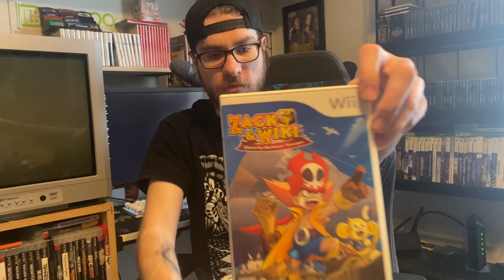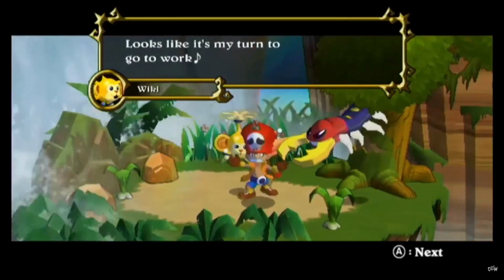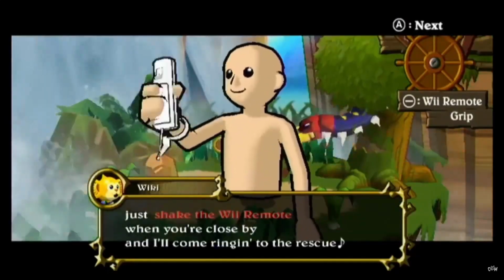and it happens to be in a setting that I like, and the main character is a pirate, and I love pirates. But that is Zack and Wiki: Quest for Barbaros' Treasure. Jeez, I'm really struggling to talk this morning. But like I said, this is a point and click puzzle adventure game that is apparently really fun.